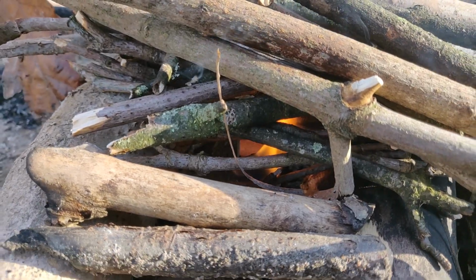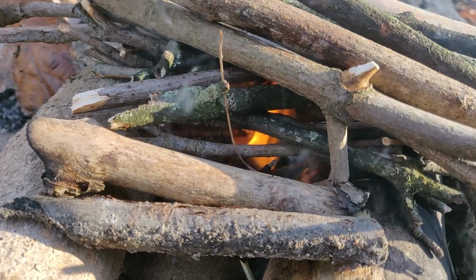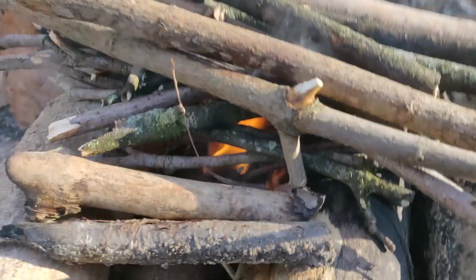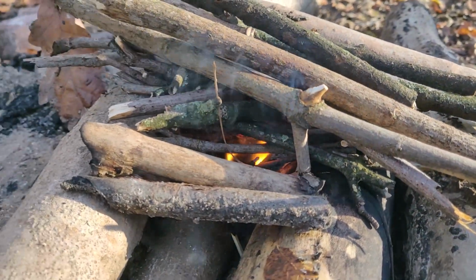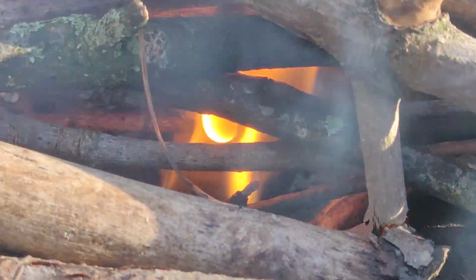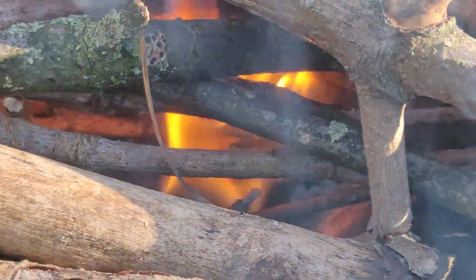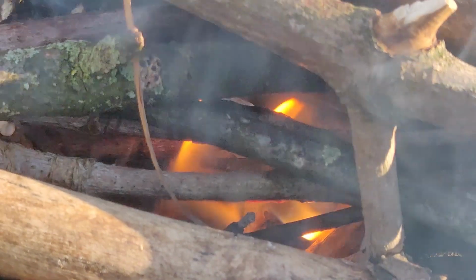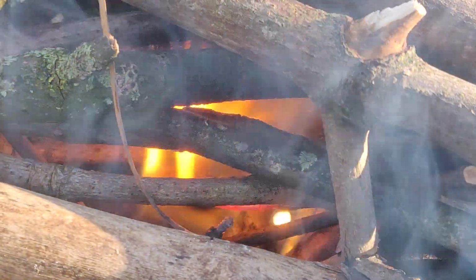Alrighty, currently only our block is burning. Hopefully soon we'll get the other sticks joining in, and then I can start blowing on it so we can get the fire going and let it not die. There's a lot of smoke, but it's very beautiful in there. I'm gonna start making sure it doesn't die out on me. And I'm gonna see you when the fire is hopefully a bit bigger.